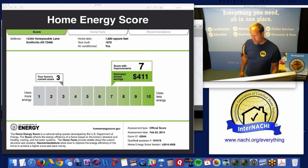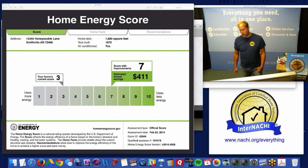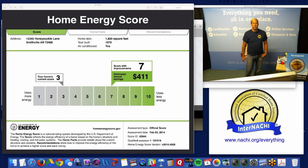Walter says, I'm BPI certified and infrared certified with John McKenna. Do I have to be a home inspector? You don't have to perform a home inspection. You don't have to market yourself as a home inspector. But essentially, you have to be a certified home inspector through InterNACHI to participate in this program. Because that's the skill set that you need to do a home energy score.